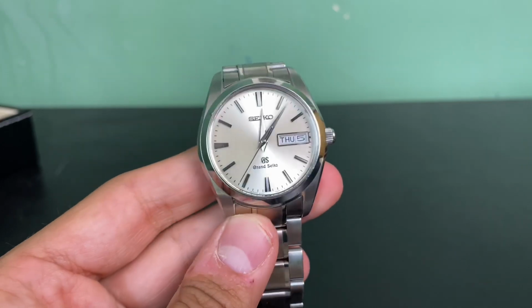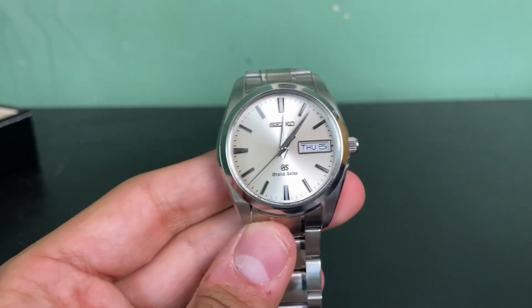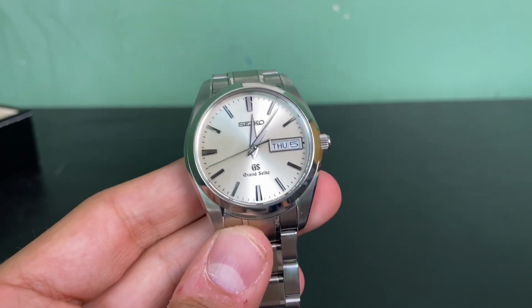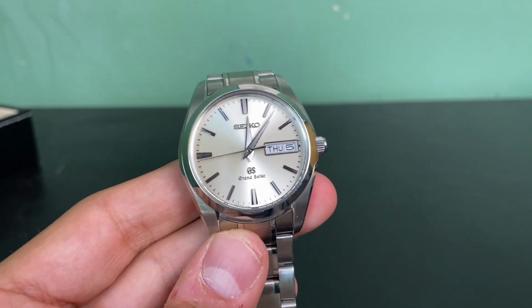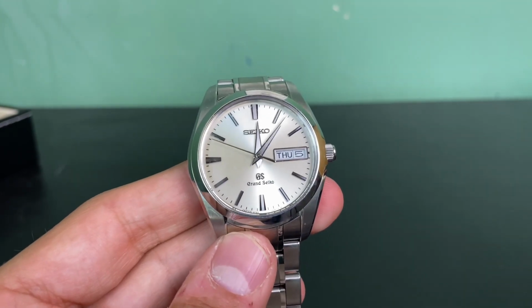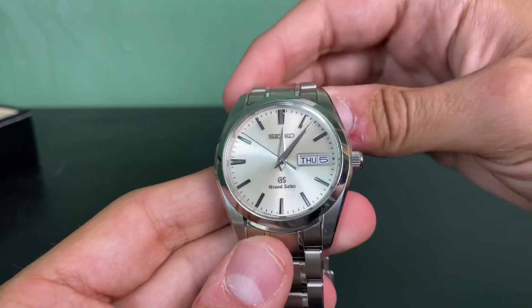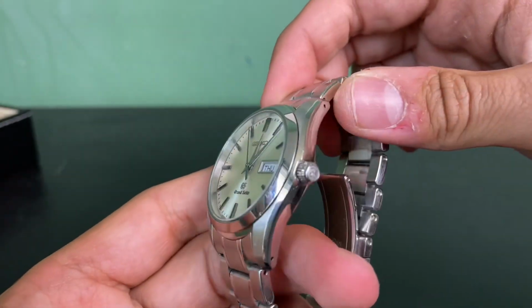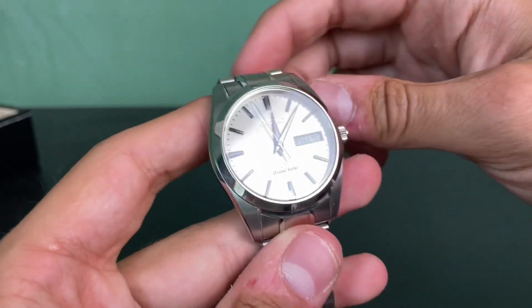For about 6 months now, this has been my daily watch. In my opinion, the absolute best daily luxury watch that you can buy. I say that because you have the 9F83 quartz movement inside with a day date module, perfect for every single day use. You can rely on the timekeeping, and it is just gorgeous in my opinion. You have the beautiful dial, you have the Zaratsu polishing. It's just a spectacular watch, I have to say.